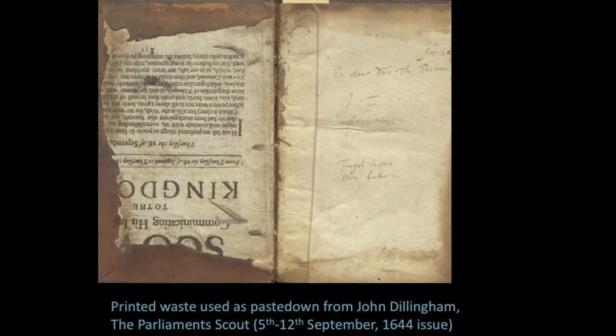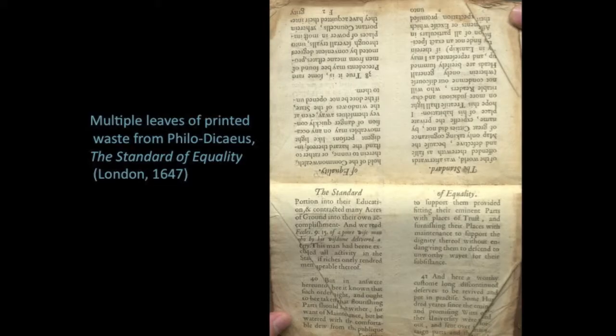Some of the bindings in the Forbes also preserve scarce text. The two examples shown here, both paste downs, I'll show you the first, are taken from newspapers and periodical literature produced during the Civil War era, 1650s, material that is now classified as Thomason tract material. Such material is quite rare. The news then as now comes and goes, gets stale quickly, and therefore it is not surprising to see it here recycled. Here's the second one.